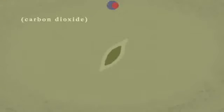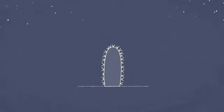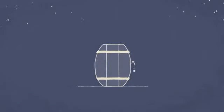Meanwhile, the stomata, tiny holes that allow the exchange of gases that enable photosynthesis, remain firmly closed until night, when they open. The lower temperatures at night mean the cactus loses less water from the stem when the stomata open. The bulk of the plant acts as a large barrel of water, storing it for times of need.